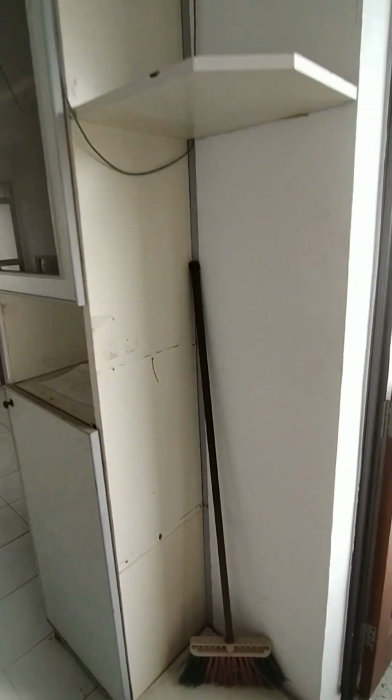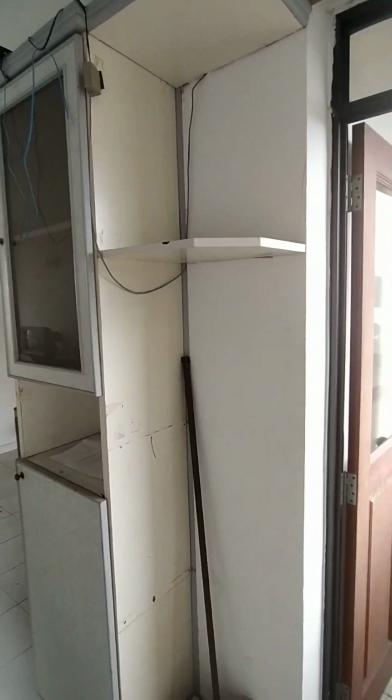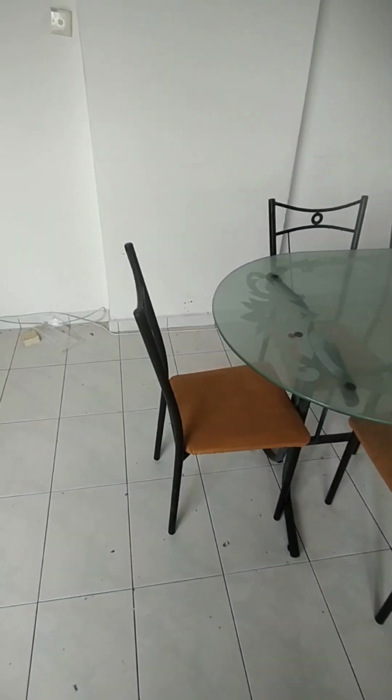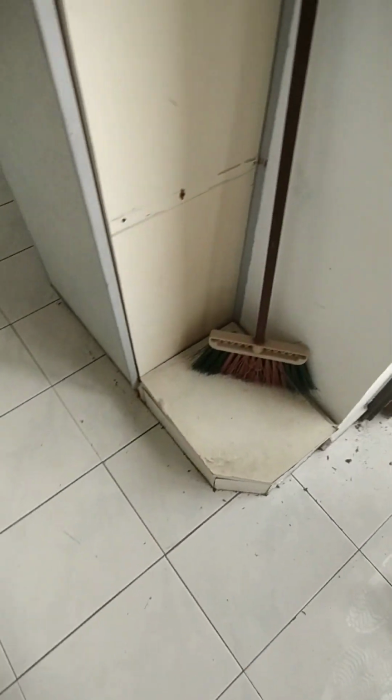Okay, moving on. We have the front cabinet. This is the front cabinet. By the side is the dining table. Very dusty. The floor as well. Only supplied one broken broom.